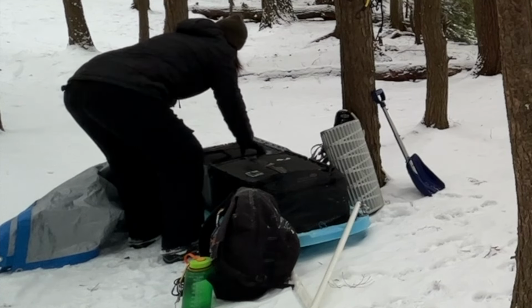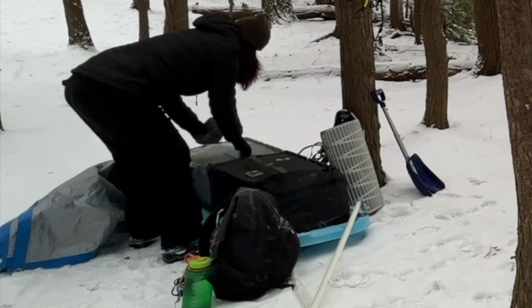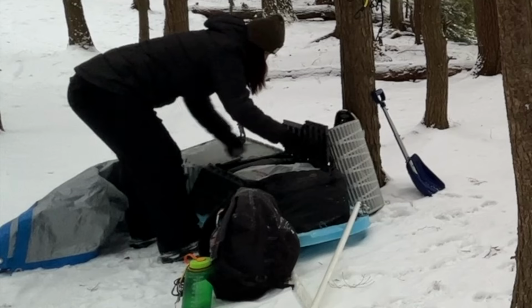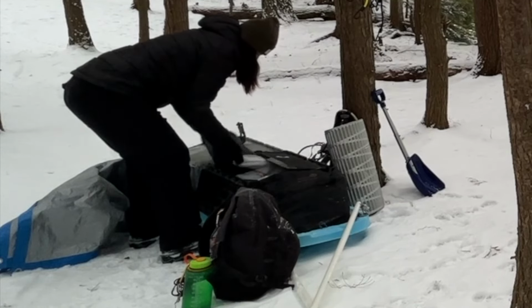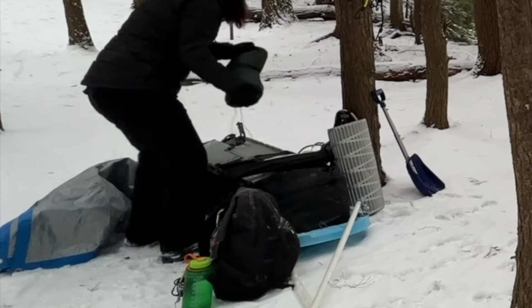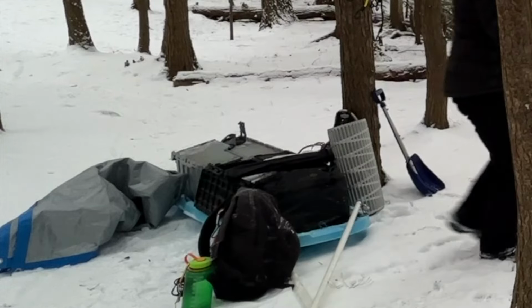All right, I have found a spot that's pretty sheltered. It's in between the two campsites. I walked about 45 steps until I got to the one campsite. The other one's way down. So I should be okay. I'm gonna get the tent set up and hopefully get warm soon.